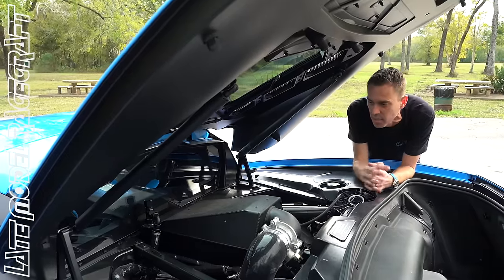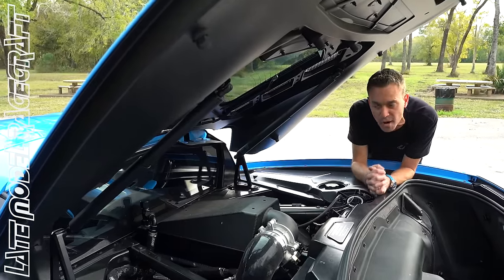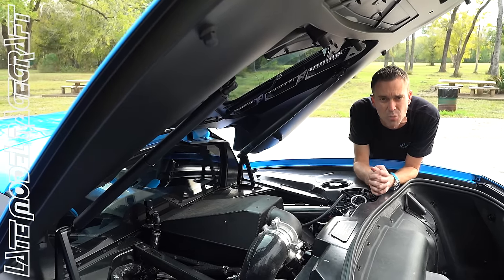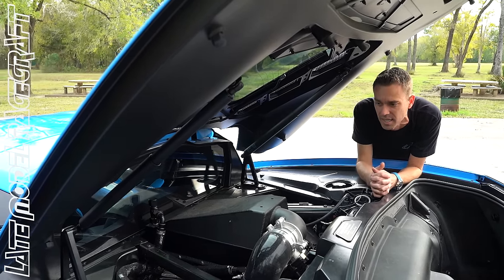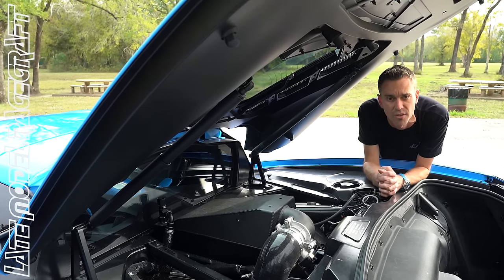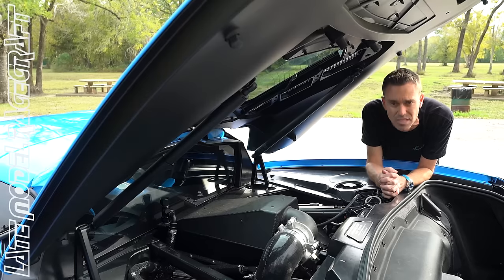And again, Mr. Corey didn't just want 700 horsepower. When I spoke to him, he was like, "Steven, if it was your car and you supercharged it, what would you do?" I said, "I would want to have the highest horsepower supercharged C8 Corvette in the world if I could." And he said, "Well, let's freaking do it."